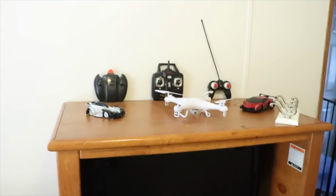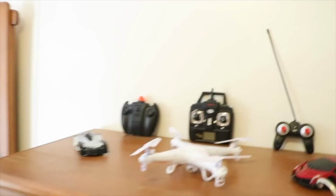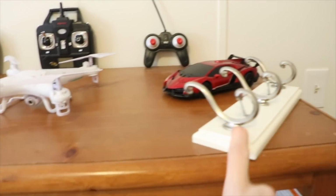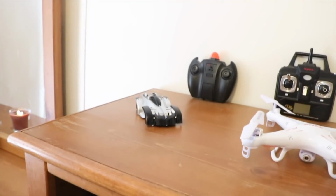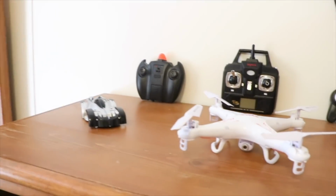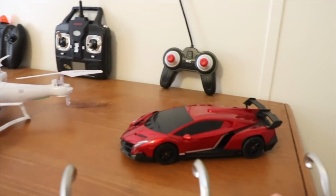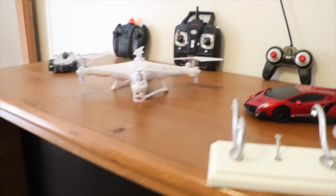Up here is the only boyish looking thing in the room. This needs to go hung up. I tried and I epically failed. But this is Lonnie Jr.'s wall climber that he got for Christmas. His drone he got for last Christmas. And this is Noah's Lamborghini that he plays with.